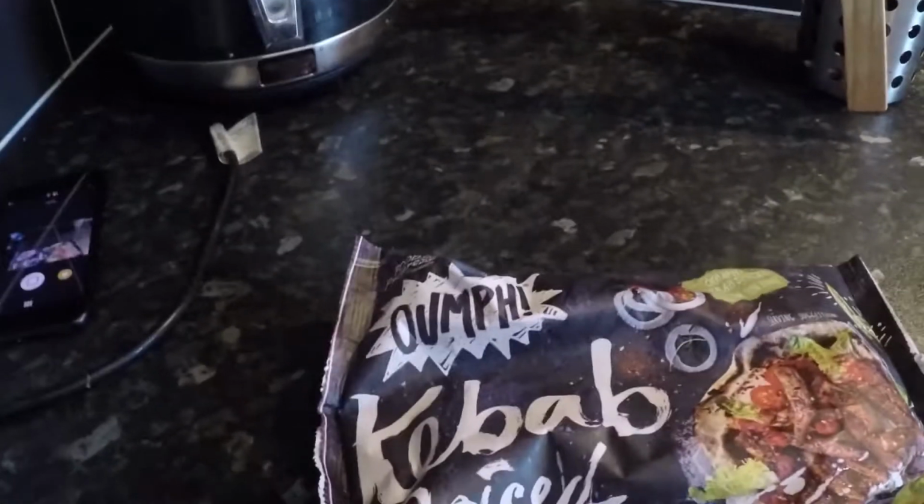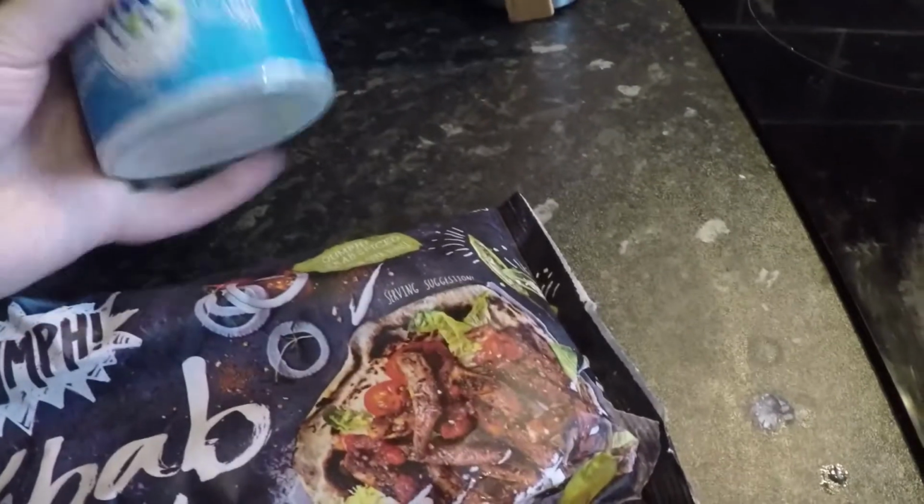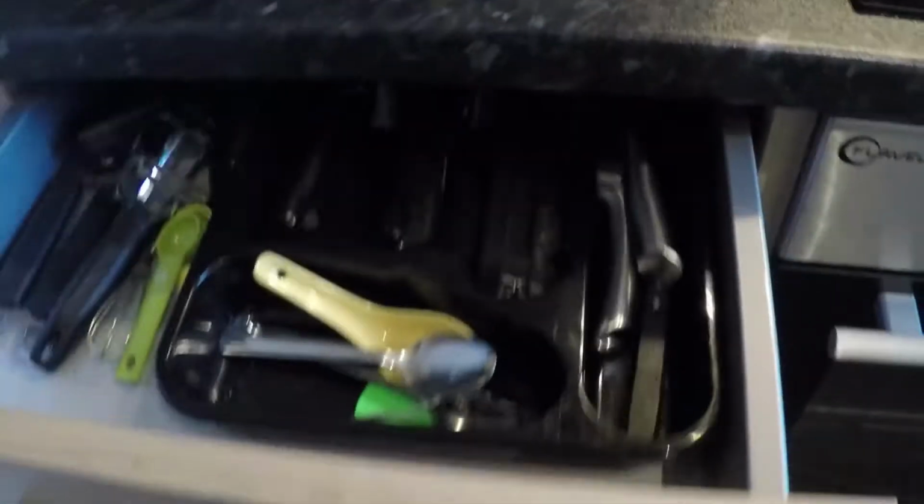You may or may not recall that oil is bad for you and you shouldn't eat it. However, it's kind of needed to cook these pieces, in my opinion. There it is. So I'm going to use coconut oil. You can use any oil. I find the coconut oil is good because it gives it a nice little twang.